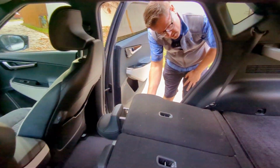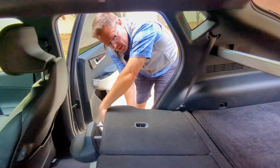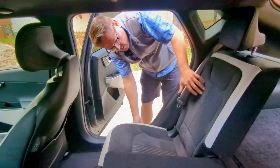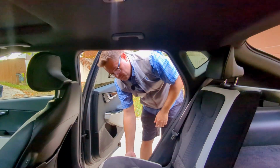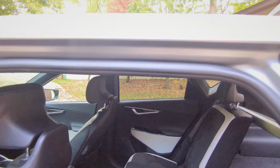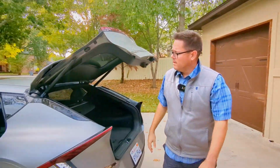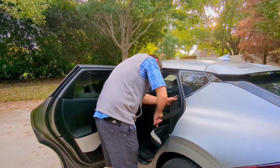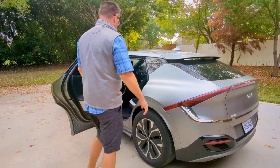So now if I want to put these up from here, you can't do it from the back. You have to pull a lever to get this back up. It doesn't just pop right back up. You have to pull this lever over here on the side in order to get those to come up. Very aggravating. It's kind of a two-handed motion. And if you've got a bag in your hand or something like that, that just doesn't work. Not the most kid-friendly of vehicles.